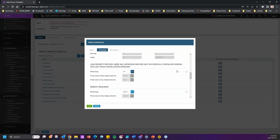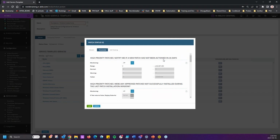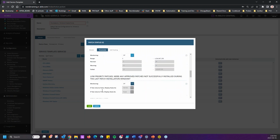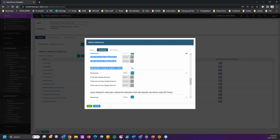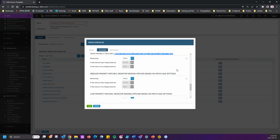Now this is only in a service template. At a device, the sorting of all of these is different. So just know that in a service template, they're all from high priority patches, mediums, then low, and then you get into what I call quality. I want to know if there's a reboot required. I want to know if Windows Update Agent status has a problem. I want to know if high priority patches, or missing patches based on age, is an issue. That's what I care about.